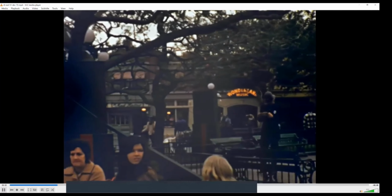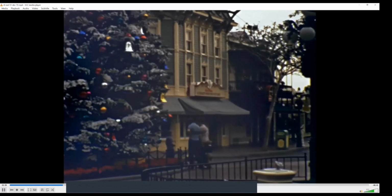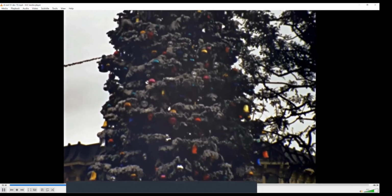Lots of chairs out on Main Street because they would have reserved seating for VIPs for the Christmas parade. How pink was this film? This one wasn't so pink. This one was on the darker side. As a matter of fact, when I get to Disney World, which we're going to hop to next, I'm going to give an example of what some of these things look like. So I have a before and after comparison. This is back when it was a real live Christmas tree, and it smelled just wonderfully.